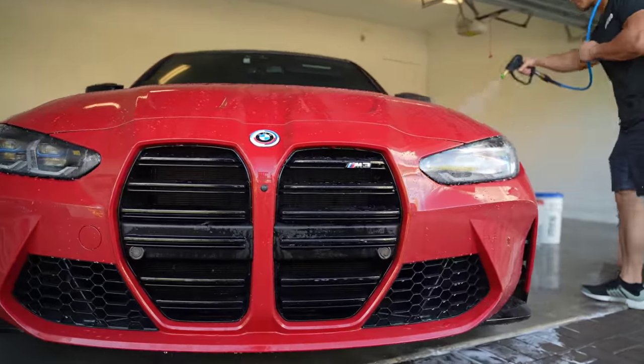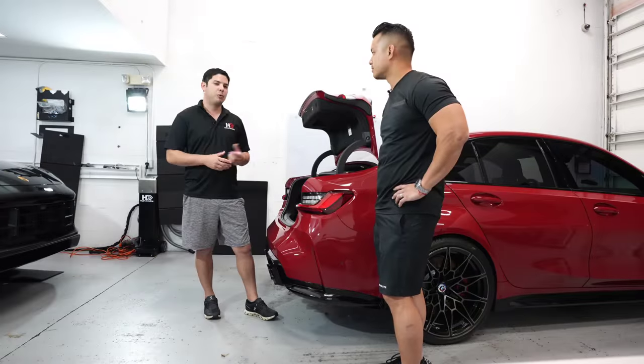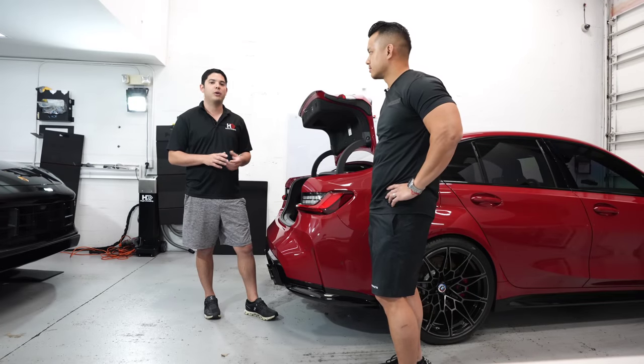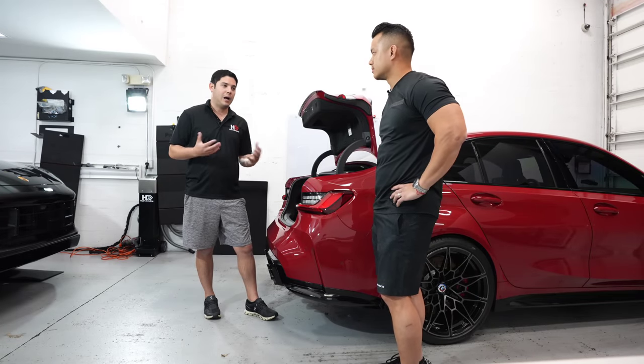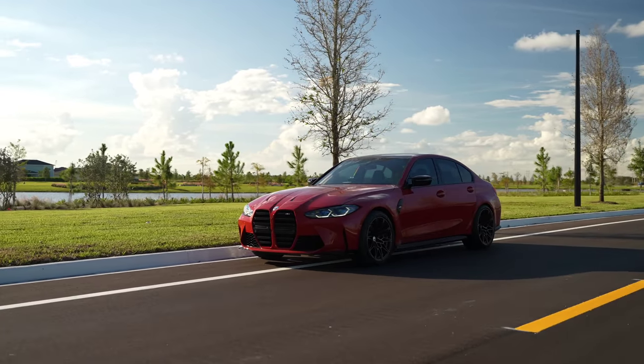So little things like that can cause some small imperfections in the film, which is part of the reason why it's here today, to touch up a few areas so we can get this car looking how we want it, and just part of the process. So what we do is kind of a follow-up.